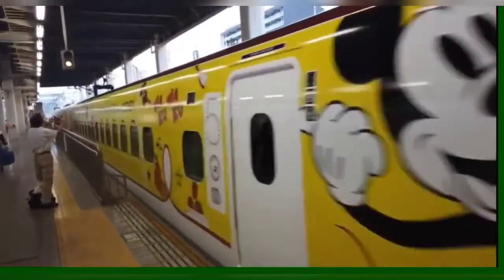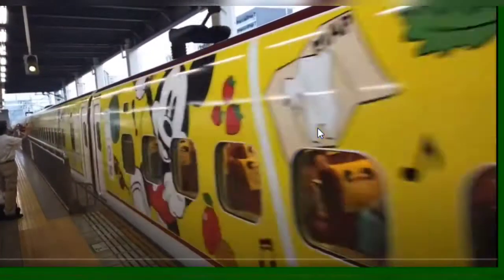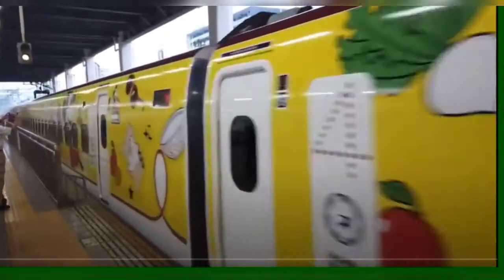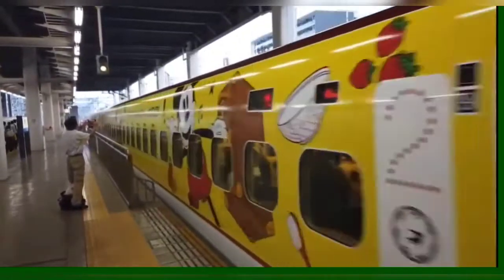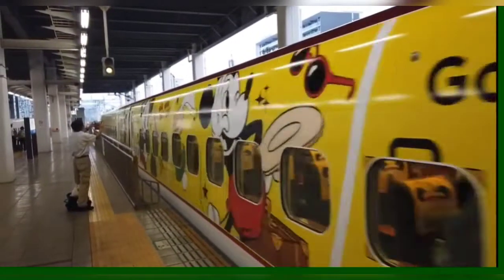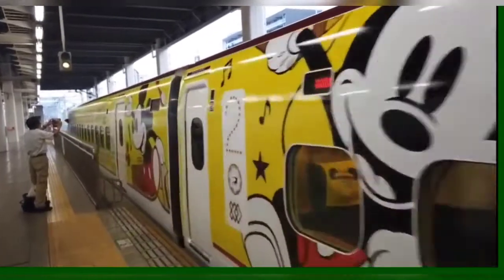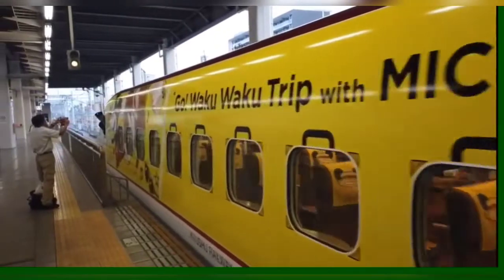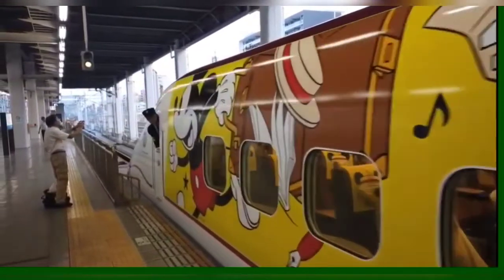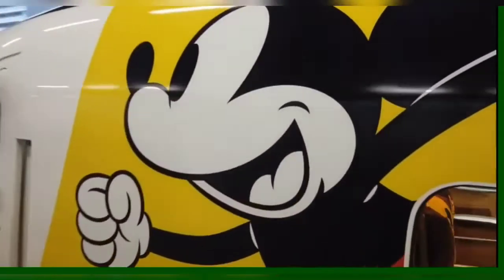See this one. See the painting. Oh my God. It's all Mickey Mouse. Let's go to Waku Waku trip. Fantastic. See the shining? The reflection looks so nice on this. It looks like a brand new train. They maintain so much punctuality, safety, and cleanliness.